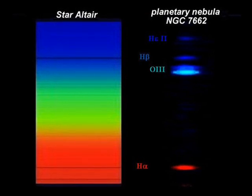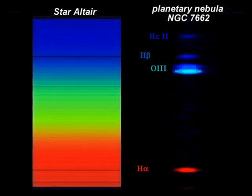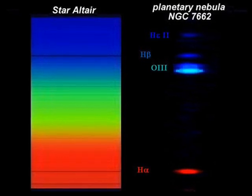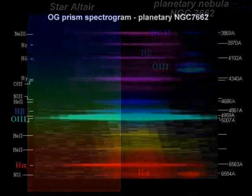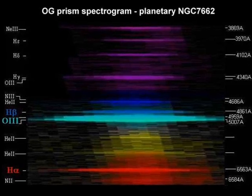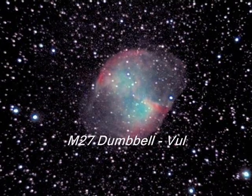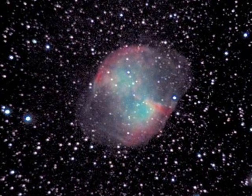Twin oxygen lines in green, prominent hydrogen alpha in red, and blue hydrogen beta lines are the most common. The most familiar planetaries are the Dumbbell Nebula and the Ring Nebula, but there are many more, and some of them are shown in this video taken this summer from my observatory.